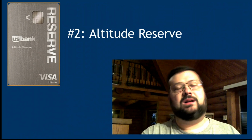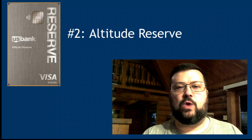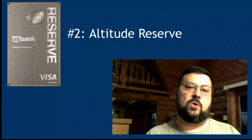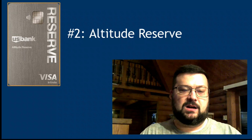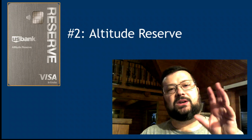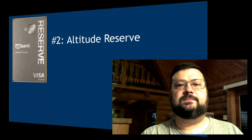Yes, they don't have transfer partners, but considering you can get 1.5 with Pay Yourself Back, that's the equivalent of 4.5% cash back to be used towards travel. Plus, with the ability to book directly with the rental car company and have primary rental car coverage, to me, this is the ultimate rental car card in the United States.